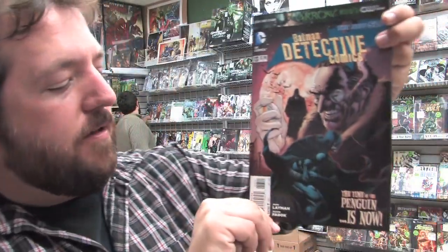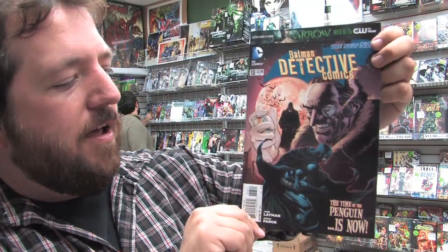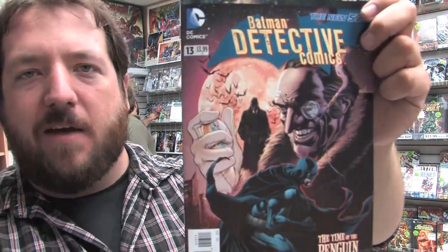Here's Action Comics number 13. Here's the Action Comics 13 combo pack. And the Action Comics variant cover. Detective Comics 13, written by Chew's John Layman, illustrated by Jason Fabok. Awesome penguin cover here from Jason Fabok. Here is the combo pack cover and the variant cover.